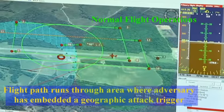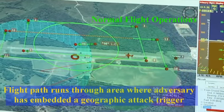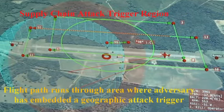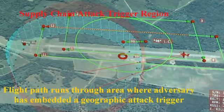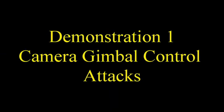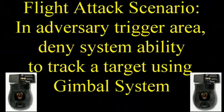First, let's suppose that an adversary would like to trigger an attack whenever the aircraft enters a certain geographical area. This attack would change the current waypoints so that the aircraft would be prevented from conducting operations in a specific geographic region designated as a protected area by the adversary. Camera gimbal attacks are a group of uncommanded actions that are sent to the camera gimbal when triggered by some event, in this case flying through our designated trigger area.